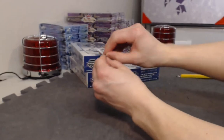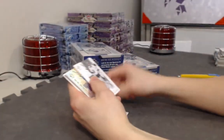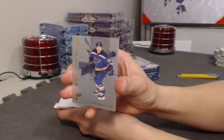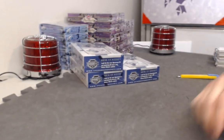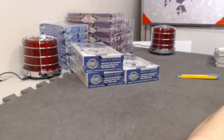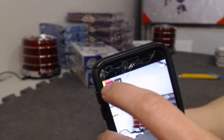Just going on feel, I think Instagram is going to be cut off shortly with the 1 hour limit they have. We'll have a Vladimir Tarasenko Spectrum. So I don't want you guys to miss too much. I'm going to log off and log back on. There's three boxes left that you can see, so we'll just log off here. So I'll see you guys in a minute.